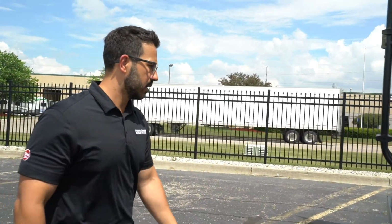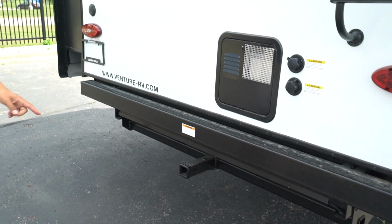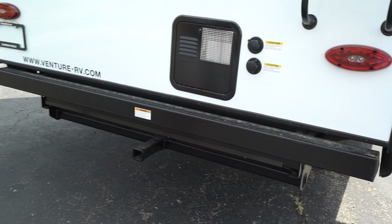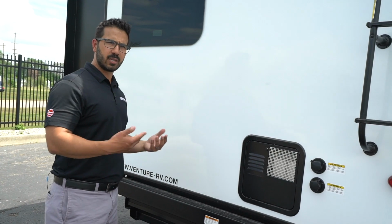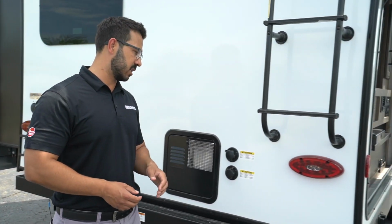Coming around to the back, square tubular bumper with end cap gives you a convenient spot to store your sewer hose. You have an accessory hitch on there. That one can carry up to 250 pounds. So it's basically meant for like a bike rack that you can put in there. But again, if you have a rack and you just want to put totes, something like that on it, maybe some firewood, you can. But again, just bear in mind a 250 pound weight capacity.